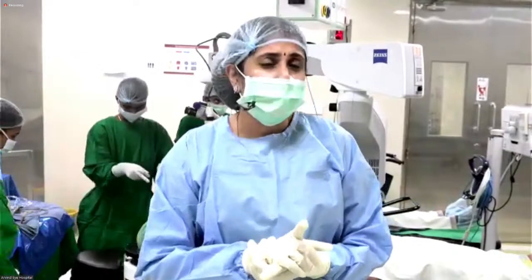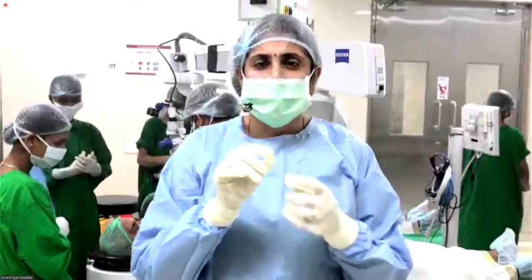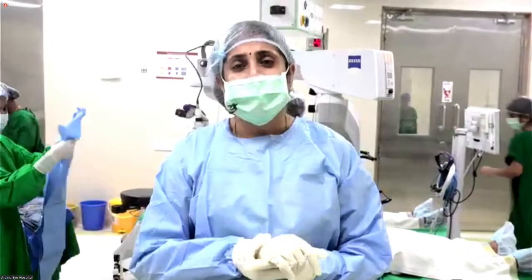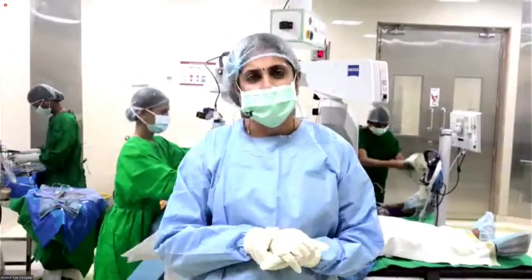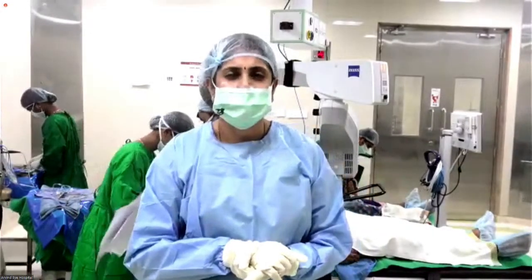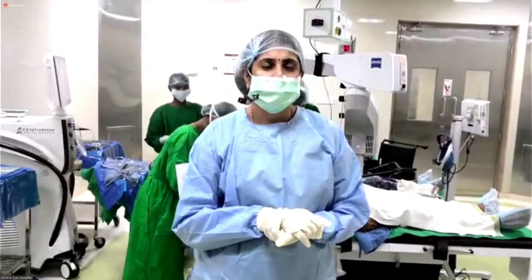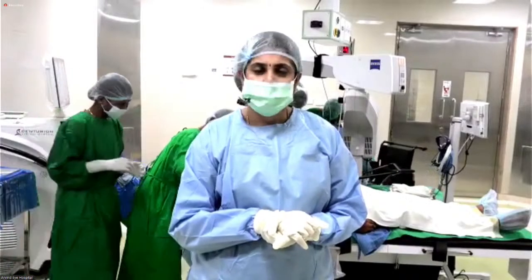This does not happen as much with the Acrysof single piece because it's a slightly thicker lens compared to the IQ. So I think when we have the problem, it is more because of the injector. If it's a defective injector, then this can happen. So one has to ensure the injector is fine and then use it. Yeah, the plunger should move smoothly. Many times we advise that one should always do a dry run. Whenever I'm using a shooter, I instruct my assistant to check whether the plunger is moving smoothly, and then you load it. Yes, that helps.